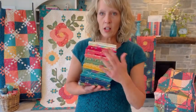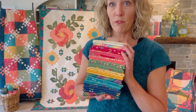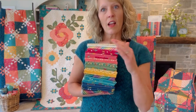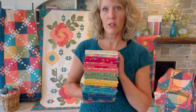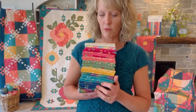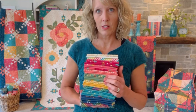So let's talk about the colors first. These colors are inspired by Minnesota in the fall. In the fall, the lakes turn especially blue, and all the leaves start turning. I mean, the whole world is colored all these vibrant sun-washed colors. And so these colors are easily taken from my surroundings here in Minnesota.